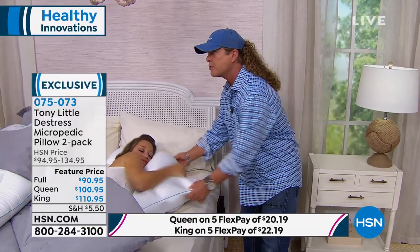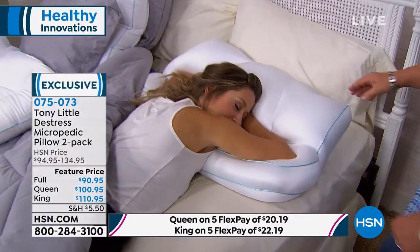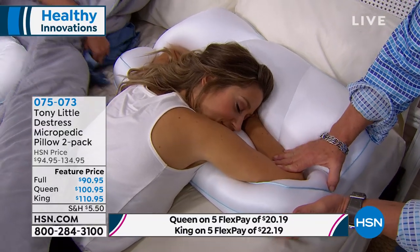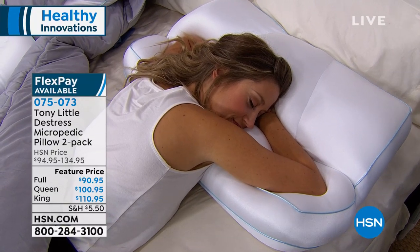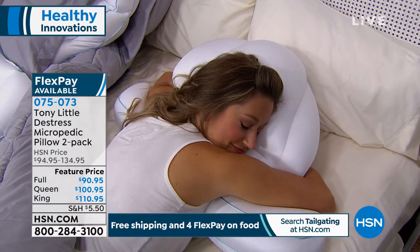But now let's go to a stomach sleeper. This is why I like the King, in my bedroom anyway. Look at that. You can stomach sleep on this thing. It totally customizes your elbow, never gets hot. If you want to move up because your husband or wife is missing and hug it a little bit more, you can, and it doesn't fight you back or anything.